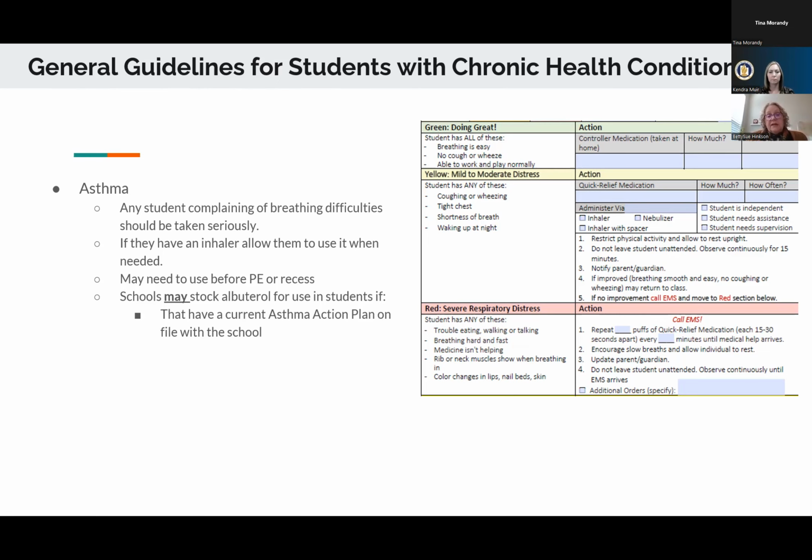And this is another device that state law allows students to carry if that's indicated on their asthma action plan, or it could be kept in the office. It could be kept with the teacher. It can be kept wherever the parent and the provider in the school determine is the best place for that student to have their medication. They may need it, especially before PE or recess. A lot of students have activity-induced asthma, so whenever they're going to go out to play, it might be good. So all that would be indicated on their asthma action plan.